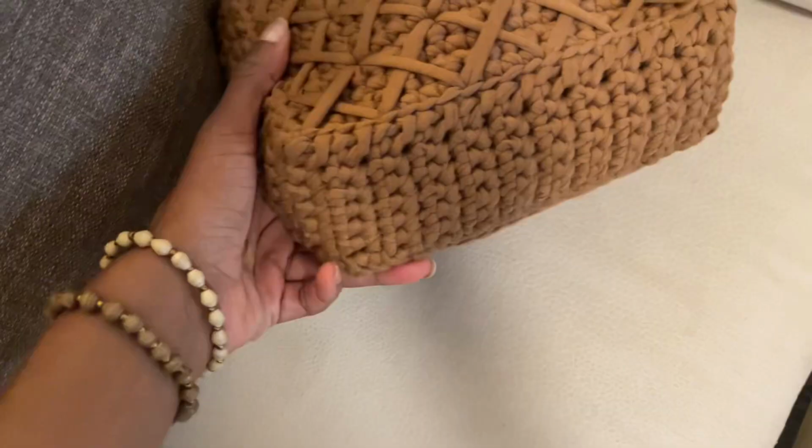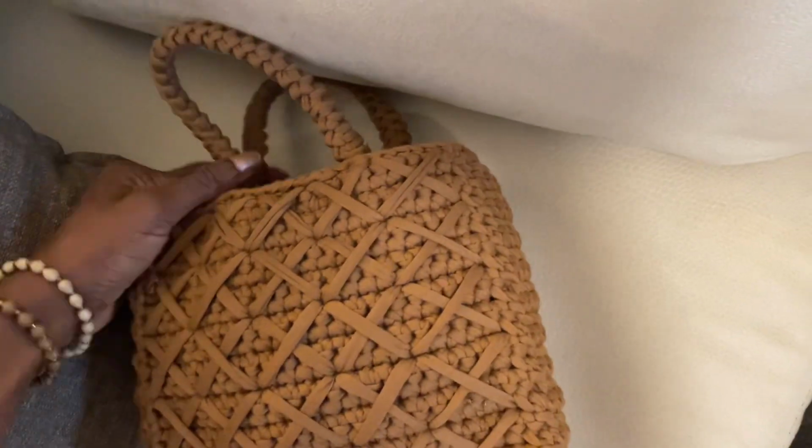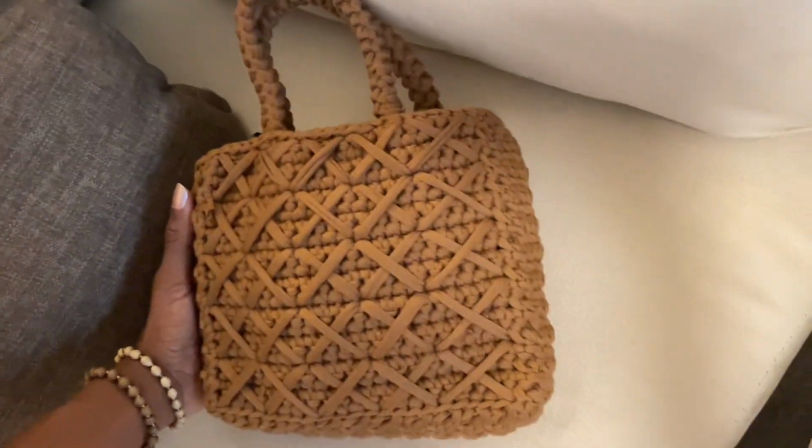So yeah, I'm currently putting my workout gear, it's clean, just to give it a little bit of shape and to show it to you guys like this. I also cannot wait to style this for summer. This is so adorable. I cannot wait to style this for summer, and I think this color is gonna go well with what I have in my wardrobe.